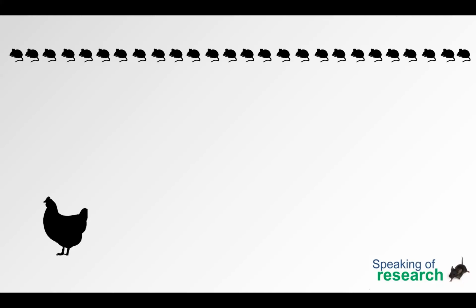Can anyone guess how many chickens are killed each year for food in the United States? Oh, people were guessing. That's awesome. All right, someone guessed 1 billion. That's a pretty good guess. So each of these dots represents 1 million chickens. So I actually couldn't even get a chicken icon small enough to represent that many chickens. Every year in the United States alone, we consume over 9 billion chickens.